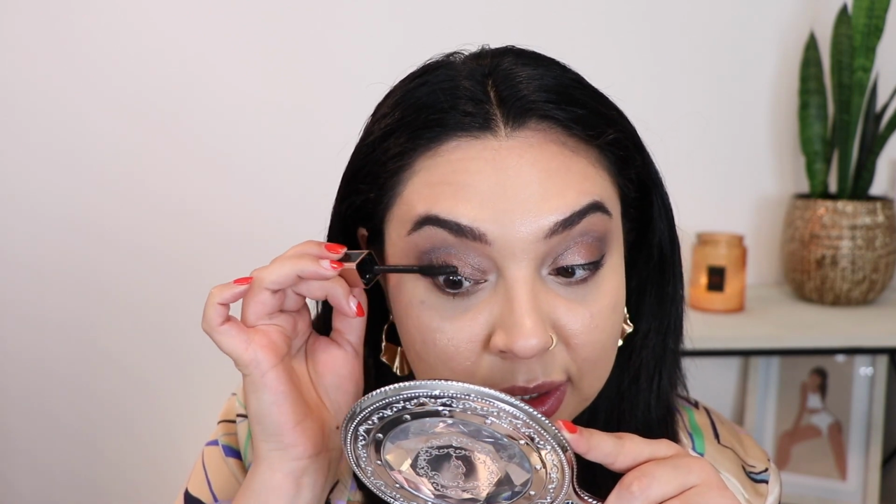And this does a wonderful job at adding a little bit of volume to the lashes, but really separating them and coating each and every single one of them where they just look so nice and feathery. I mean, they look beautiful. So let me show this to you guys. So far I've experienced no transfer, no fallout with this, nothing but wonderful things with this mascara.